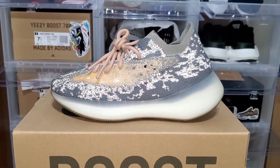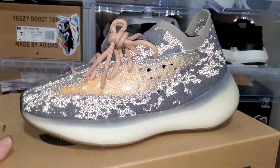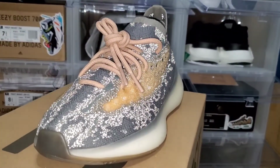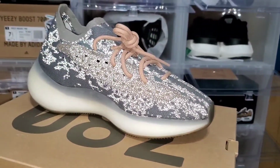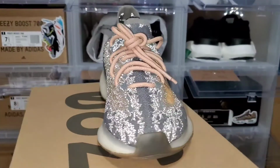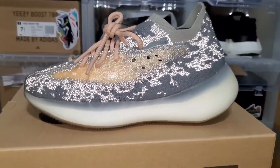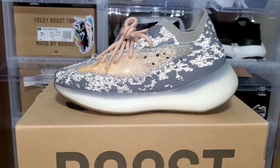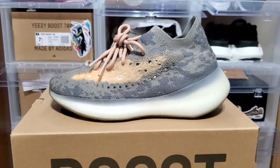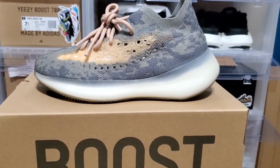But I just don't understand why people didn't like this colorway. For me it's really nice and simple. It does got earth tones, but it is way different than your standard 350 V2s. And for me, I would say that these are more comfortable than the 350 V2s, probably even more than the 700s, but that's just my opinion. I feel like it's just really comfortable.